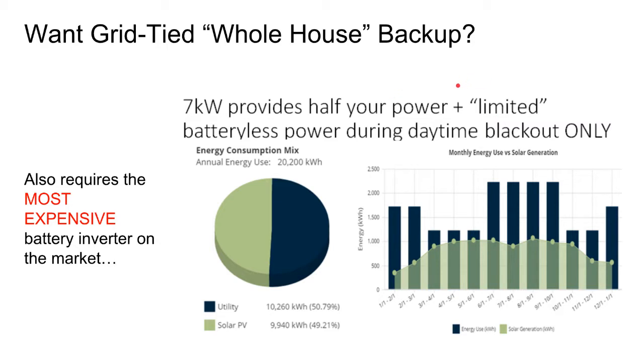if you don't have batteries, you could go with the SMA system. You could get 7 kilowatts of solar and have limited power during the day without batteries. That's a special SMA feature, and SMA inverters cost a little bit more than non-SMA inverters accordingly. Or you could go with the SolarEdge feature, but both SMA and SolarEdge are only powering small backup circuits. They're not powering the whole house.